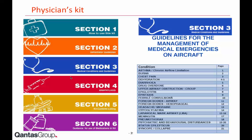As I said, we're not going to go through all the stuff in detail. I'm just going to flash through content. So we've got the intravenous stuff, the IV drugs, bits and pieces, ring cutters, scissors, all sorts of things. All the stuff in there is driven by what we've seen and experienced on board. We don't have stuff that happens once in a blue moon. We have stuff that happens regularly.